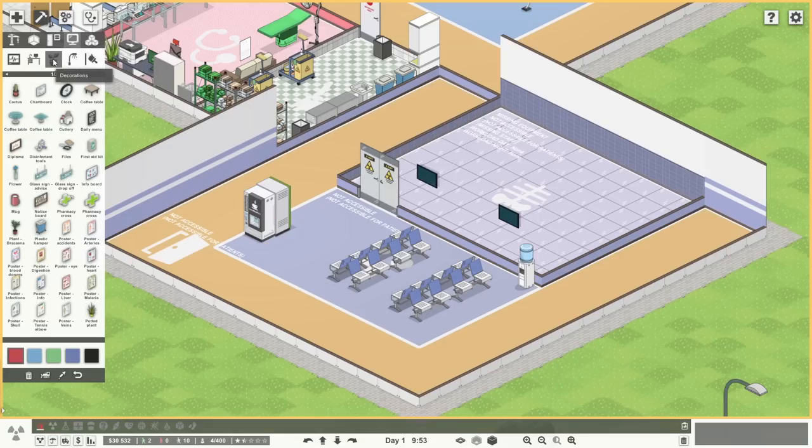Do you know what we could do with putting down? We could do with putting down some plants, because we haven't got enough of those. So let's put down some nice plants like that. Look, there we go. Very good. And I mean, what else could we put down? Where's just the sides?